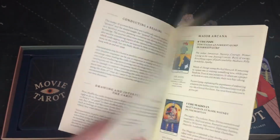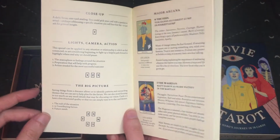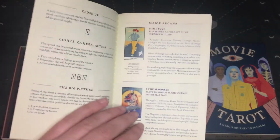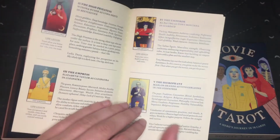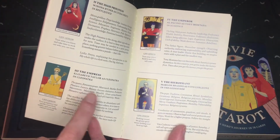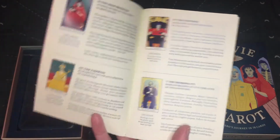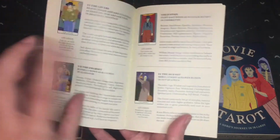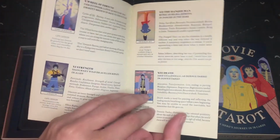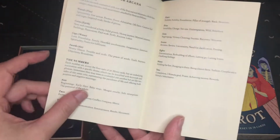There is, again, how to draw and interpret cards, some different spreads, which I think are quite sweet. And then there are full color illustrations of the major arcana, a description of the actor or actress being portrayed in the image and their character and what film this image is being taken from. And it's a very canonical deck. These are definitely films that most folks would recognize, I would imagine.